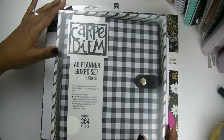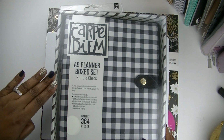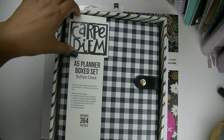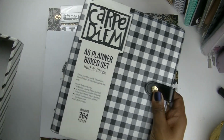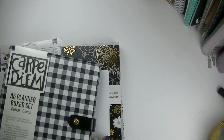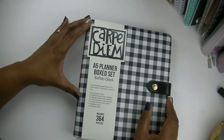Okay, so let's start with the notebook. This is what I wanted to use last year. It is a Carpe Diem A5 buffalo check planner. I wanted this really badly last year, but I could not find it. By the time I got around to purchasing it, they were all sold out. So that is one of my tips to you for getting ready for December Daily. You really do need to start as early as you possibly can. Even right now, you might be pushing it. If you're just getting started right now, you may be pushing it.